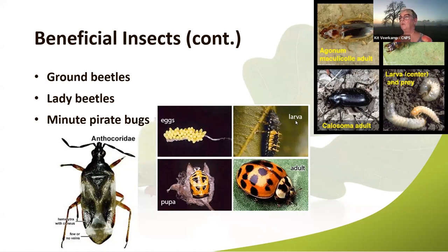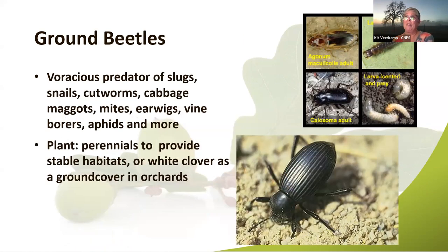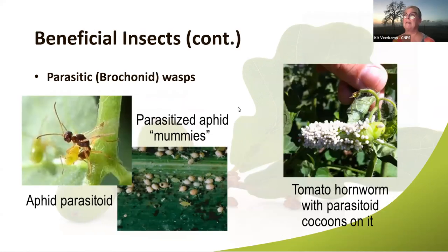Ground beetles are great. They really help control populations, especially of the types of bugs that are attacking our vegetable gardens. They're voracious predators of slugs, snails, cutworms, cabbage maggots, all these insects that you see here. So you want to encourage them to be around and not get freaked out by them, and not go after the grubs that you see in the soil early on, because those are going to mature into the beetles that are very beneficial.